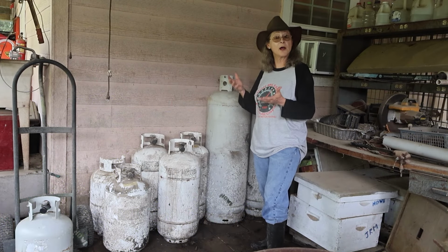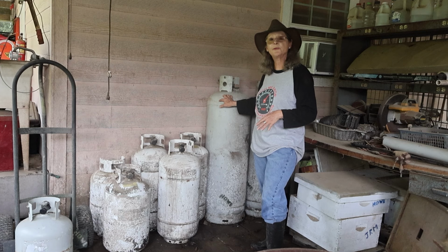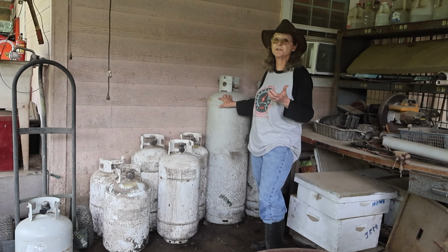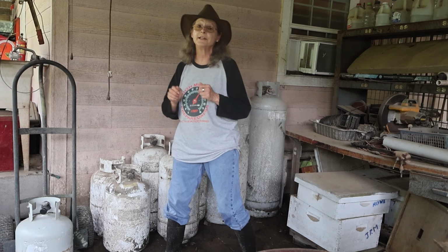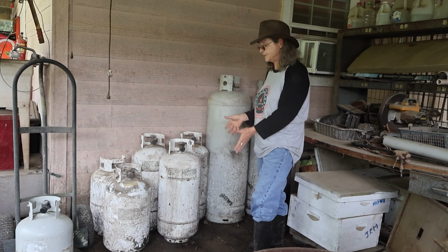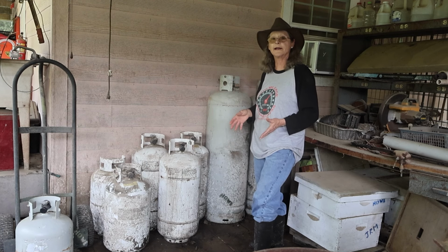Let's talk about smaller propane tanks. A 100-pound tank holds 23 gallons and weighs 170 pounds full. A hand cart is needed to move these around, so I have a good heavy-duty one. Store these tanks on concrete or use pavers to keep the metal tank off the ground.